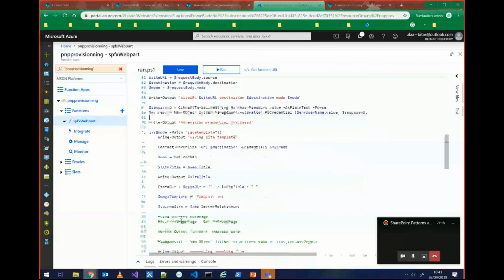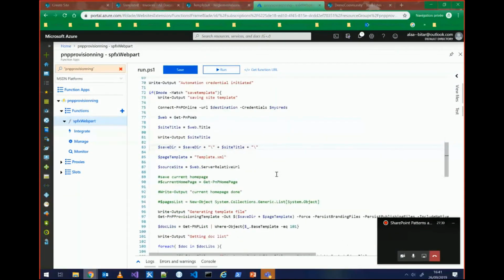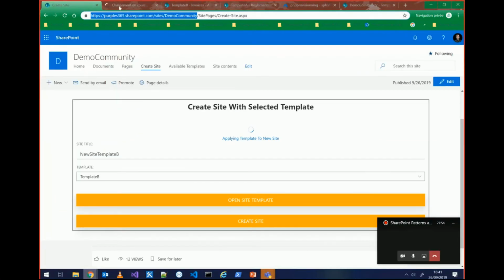So here is the first case, the save template. I'm connecting to the site, and then I'm overriding a bit the save directory, because what I want is to have a folder per site. So basically, I'm creating a folder by the name of the title. So here it is template B or A, I think. I don't remember. Let me just check. It is template B.